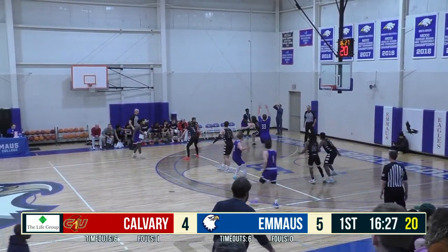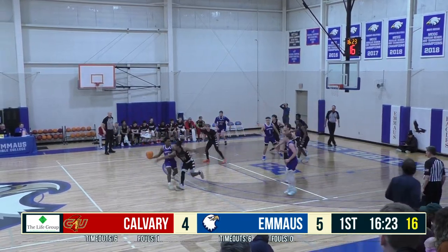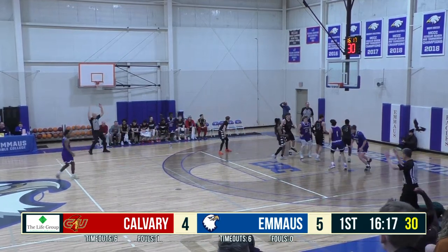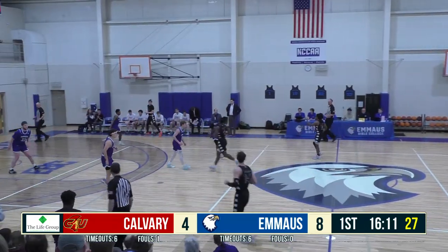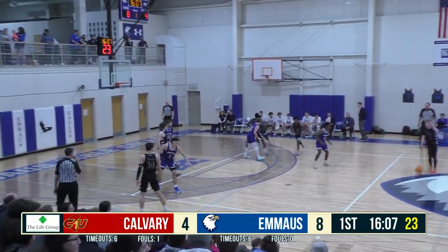Back out. Harper has it in the corner, drives baseline, back out to Patterson. Harper, three from the corner, is good. Nash Harper hits the first three-pointer this afternoon, and the Eagles have an early 8-4 lead, 4 minutes in.